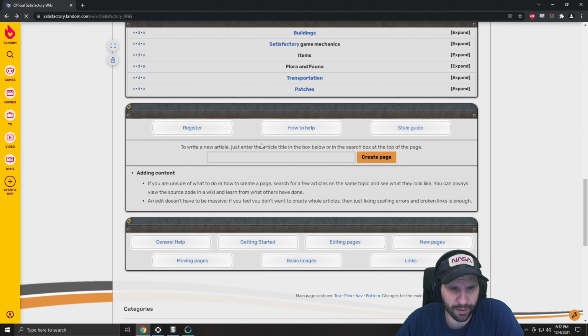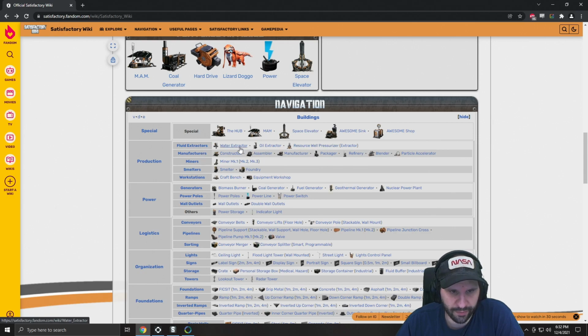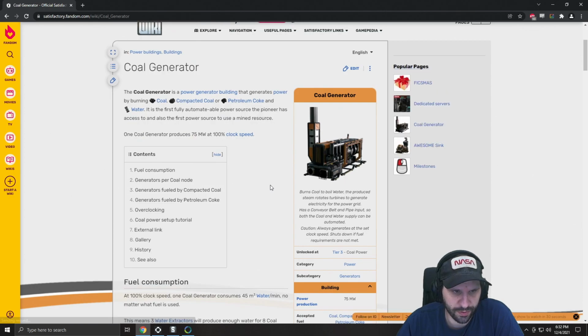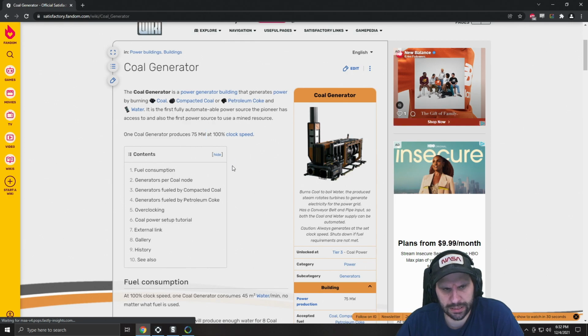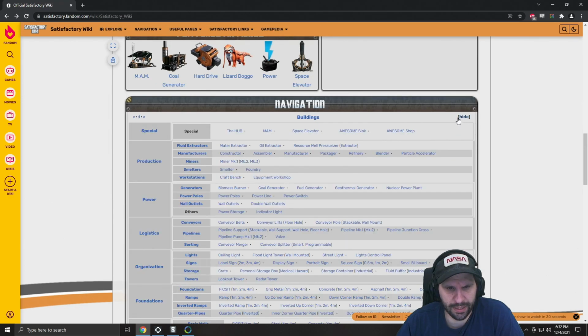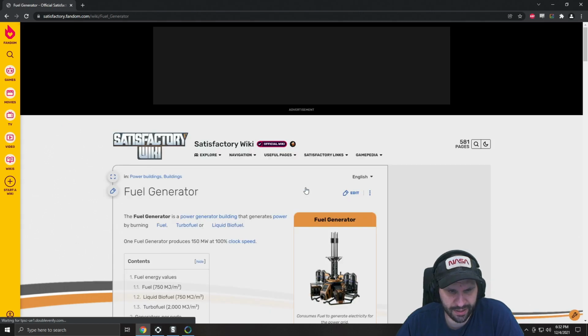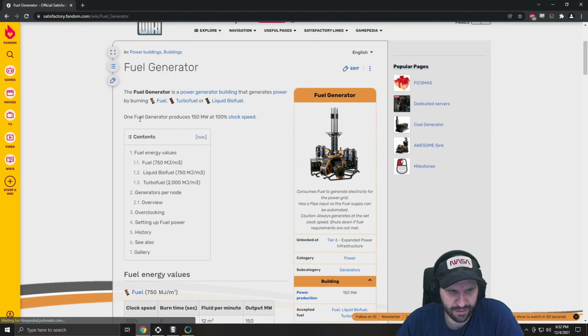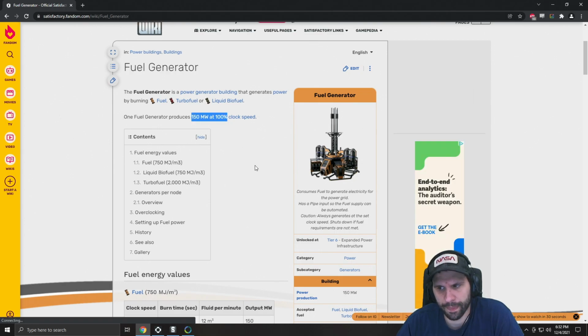All right. So let me look at that comparatively. I have coal generators right now. What did these produce? 75 megawatt. Ooh. And then, what about the fuel generator? The fuel generator produces 150 megawatt at 100 percent clock speed.